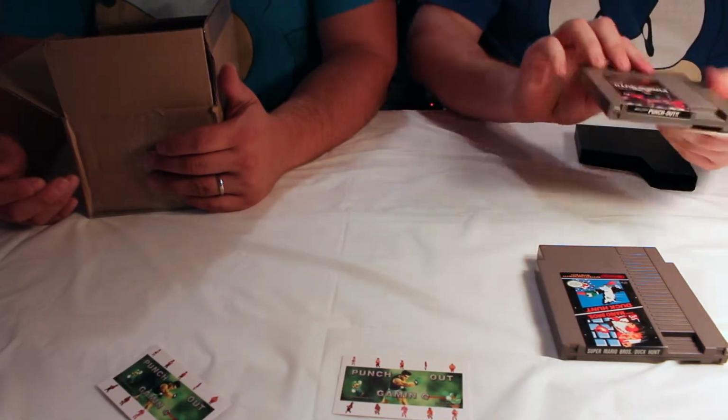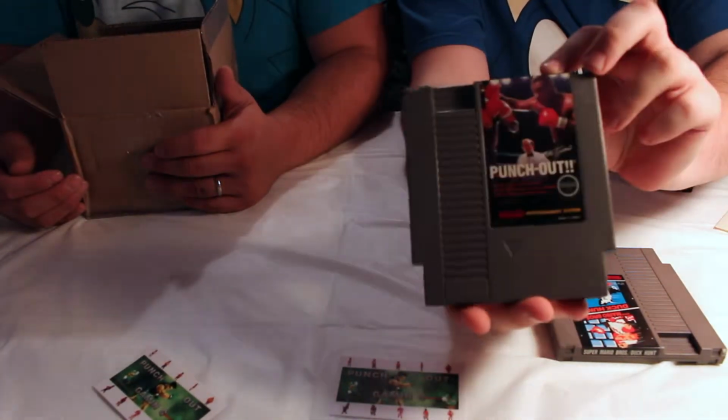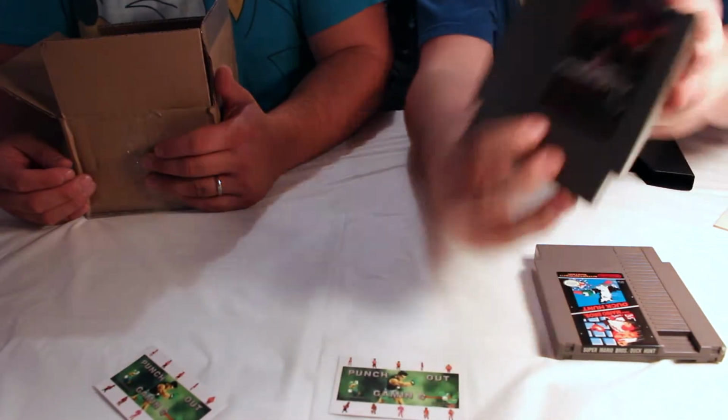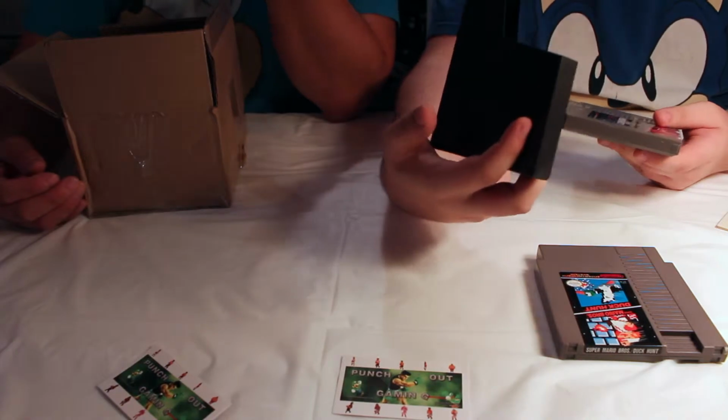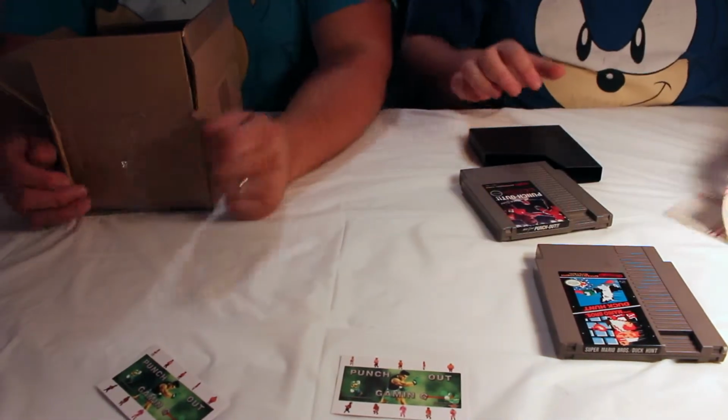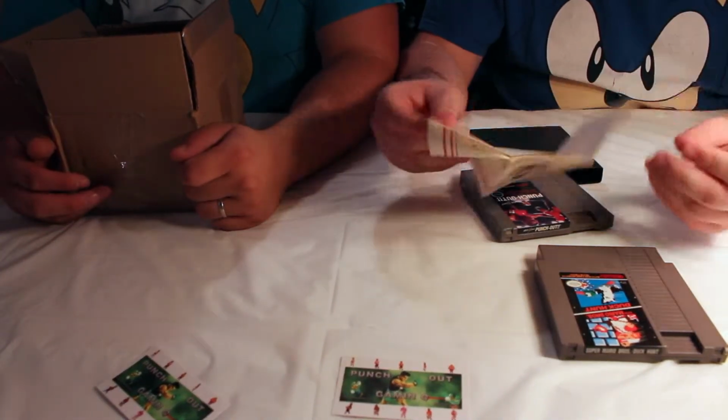Oh, yes! That's awesome. Mike Tyson's Punch-Out, everybody. There it is. Holy crap. With your original slipcase! And what the heck is this? I don't even know what that is.